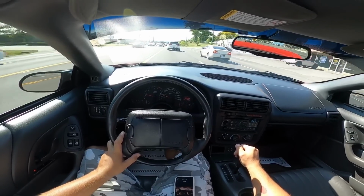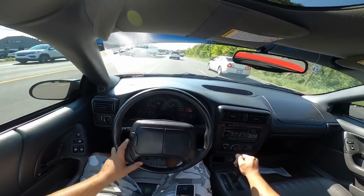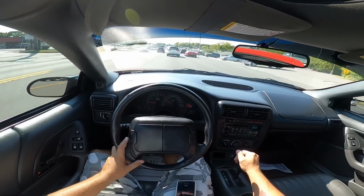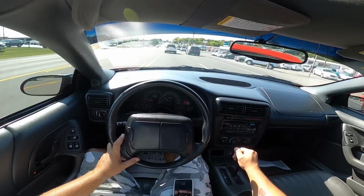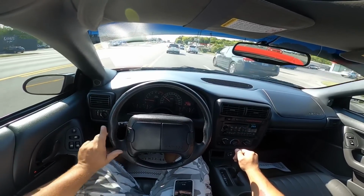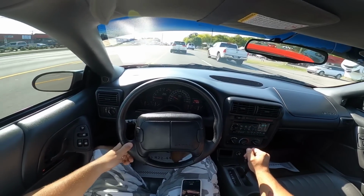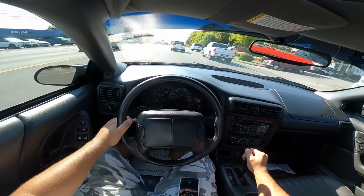I guess it's getting late in the day, so we have a ton of traffic out here. Just nice and quiet going down the road, no whining. Suspension's good. I can't complain about this car too much. We're getting ready to pull back into the car lot. We're gonna grab another ride, try to get one more done before I have to leave today.